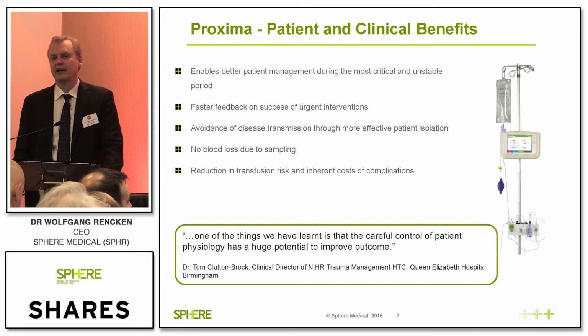Just to give you an idea, if there's an infection of your arterial line, the consequential cost of managing that patient until they're well again can be between $22,000 and $30,000. So one infection is extremely expensive. So people will do everything to avoid them.